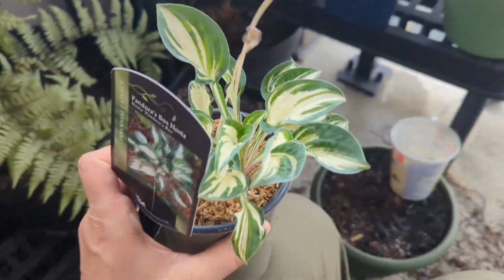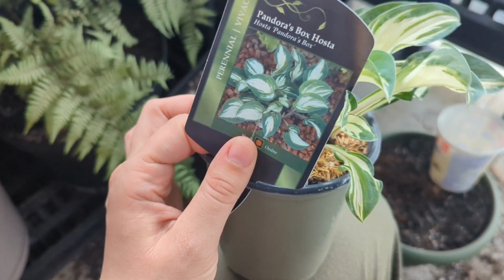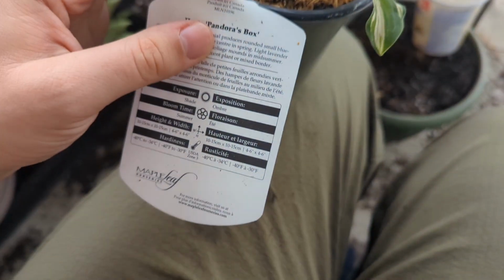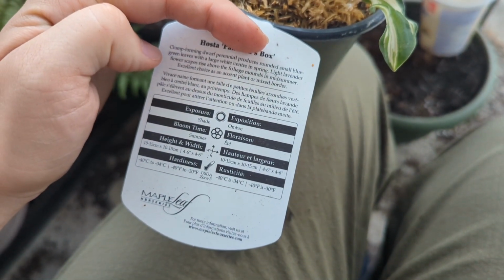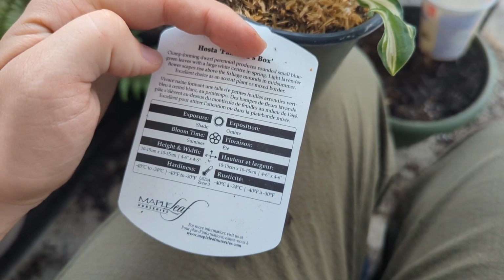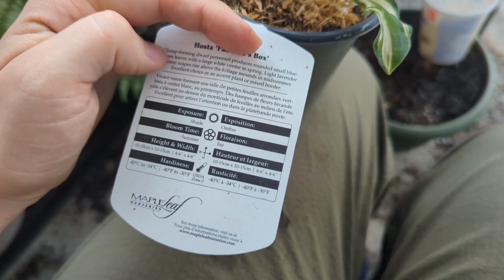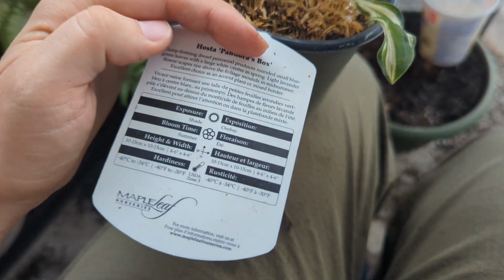This is a Pandora's box hosta. It's one that doesn't get very big, but it can handle full shade, so I thought it would be good there. It only gets 10 to 15 centimeters by 10 to 15 centimeters. It is also supposed to go down to zone 3, so technically should survive.